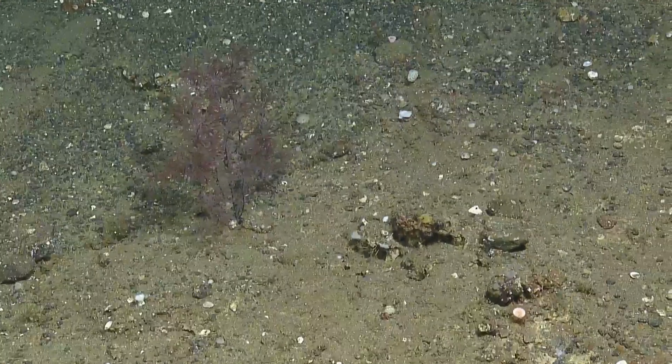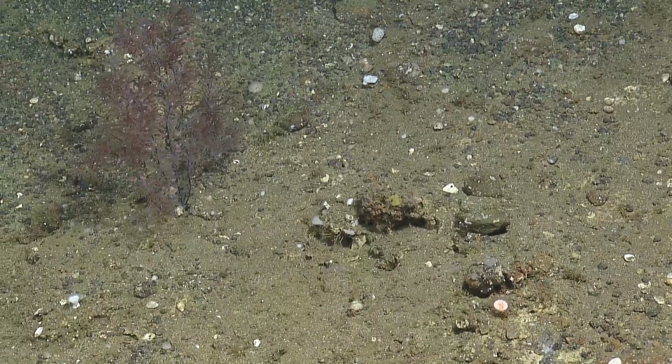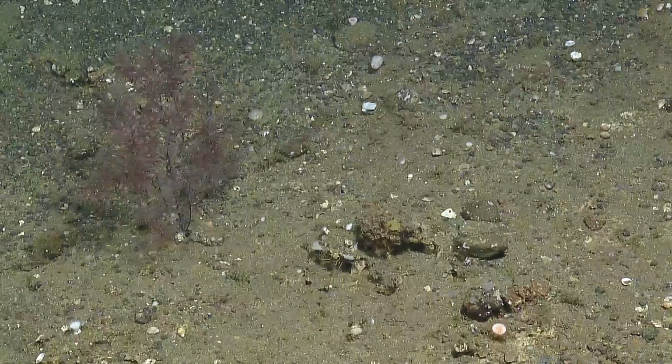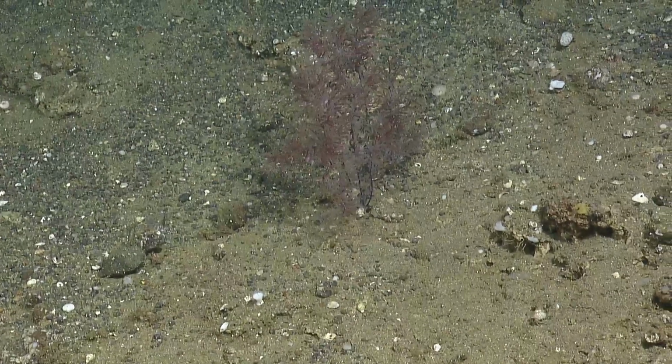Okay, we're coming up to another rock feature here. That black coral is nice to look at. There it is. And you can see the black, which is why I call it that. Oh, that's a nice shot.